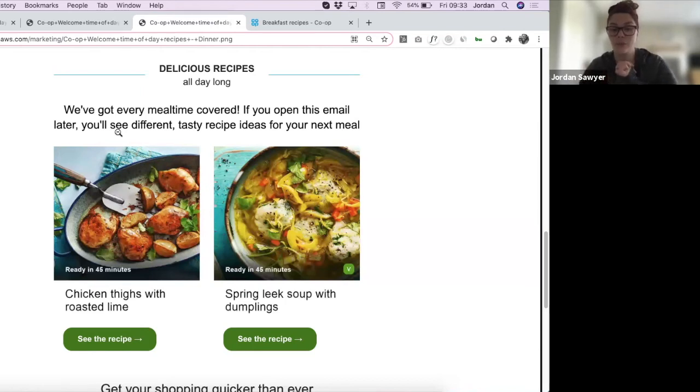So I think this is a really great example for food retailers, and it can also be applied to other industries as well. It's just a really great way to be efficient, but also to keep your content up to date, fresh, and kind of running itself.